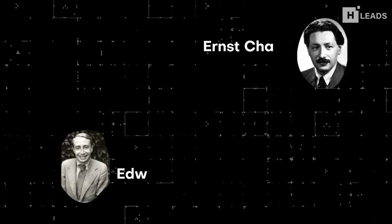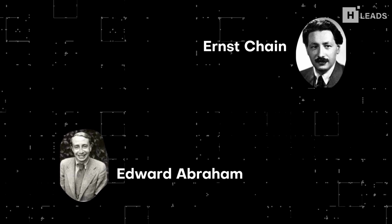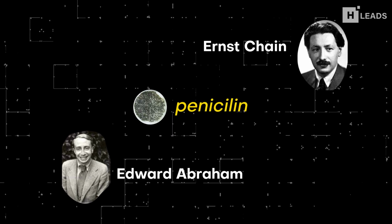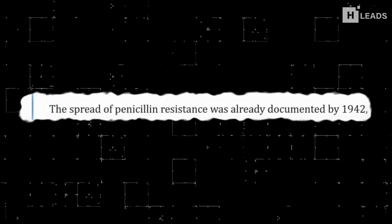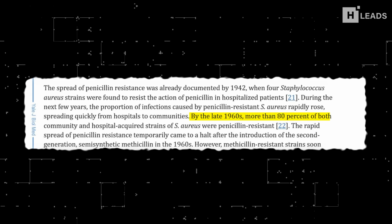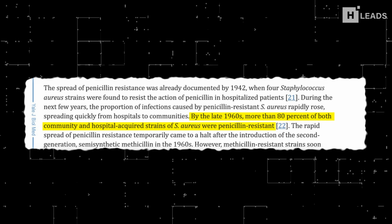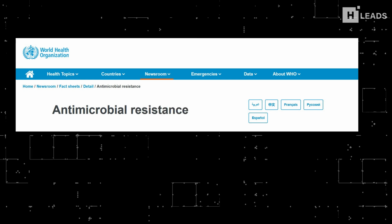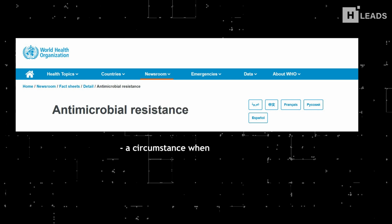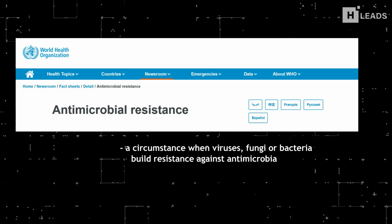In 1940, Edward Abraham and Ernst Chain noticed the first sign of antibiotic resistance to penicillin. The spread of penicillin resistance was documented by 1942, and by the late 1960s, more than 80% of both community and hospital-acquired strains of a bacteria were penicillin resistant. Thus was born antimicrobial resistance, a circumstance when viruses, fungi, or bacteria build resistance against antimicrobial drugs.